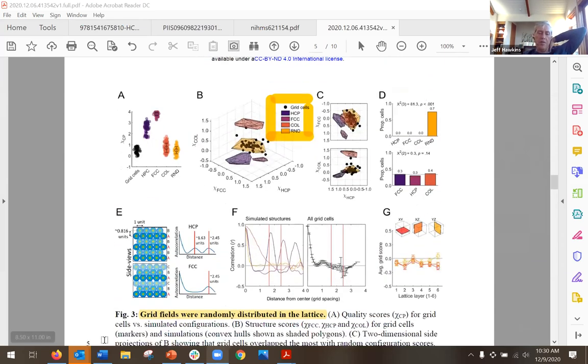Then this figure here is titled grid fields were randomly distributed in the lattice. So they looked at different statistical ways you could try to figure out how the grid fields might be distributed. I highlight up here the first two of these. The first thing here is actual grid cells. The next one here, this HCP and the FCC, are the two ideal hexagonal stacking methods.